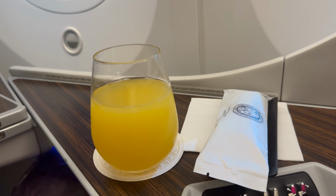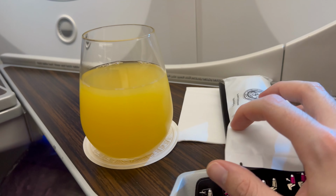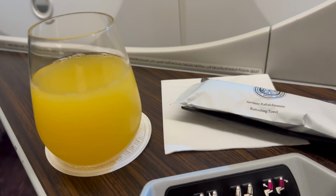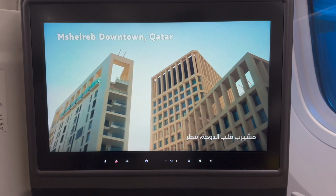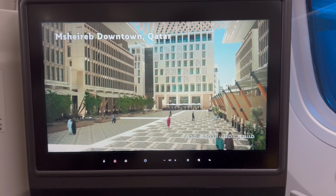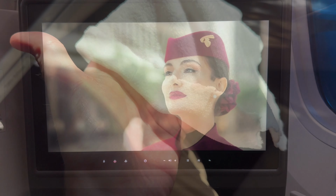Qatar lead the world in terms of consistency of service, and it's never long after boarding before you're presented with that welcome drink and also refreshing towel. I had the crew come round and introduce themselves to me, and as ever with this airline, things were certainly off to a very good start.